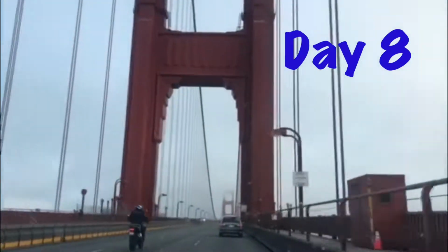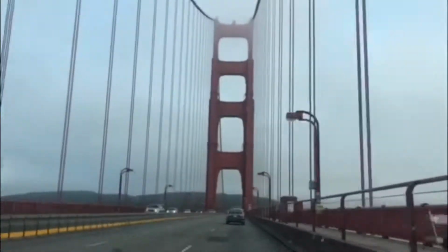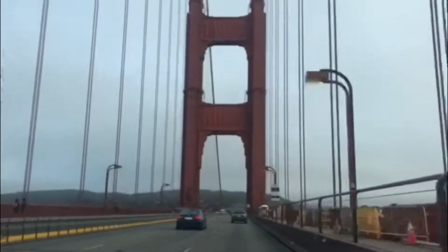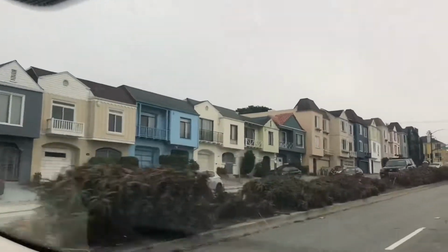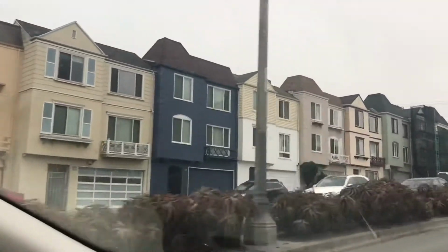Before heading home, we made one last stop, San Francisco, and of course, we didn't miss the Golden Gate Bridge. To sum it up, it was a fun 8-day road trip. We're looking forward to our next adventure.